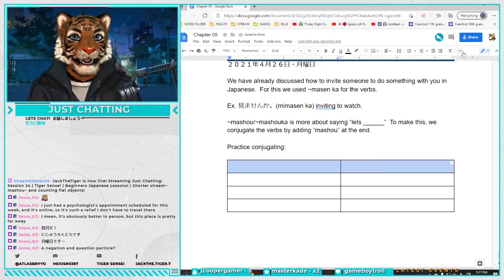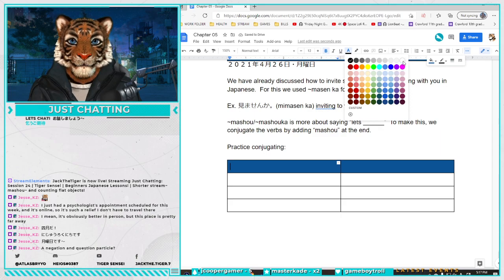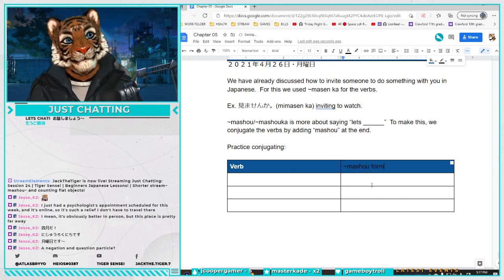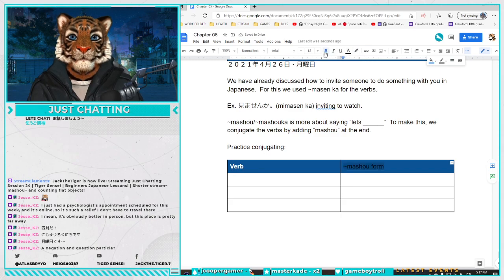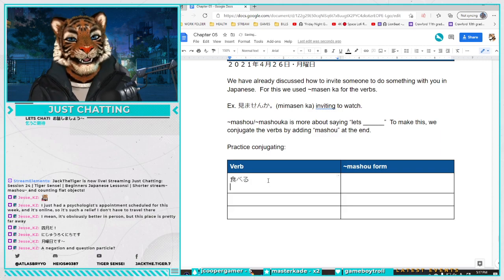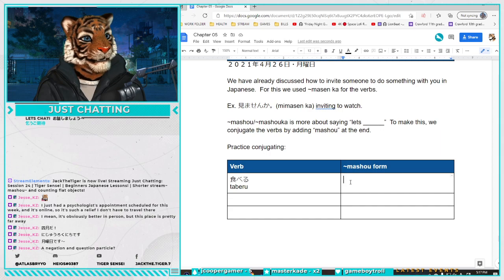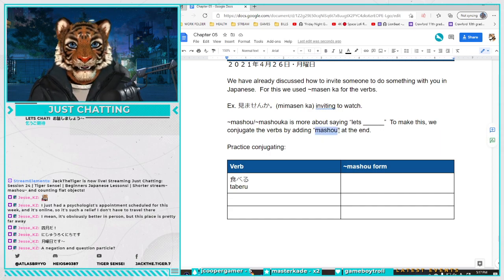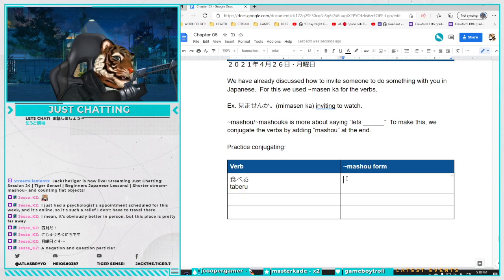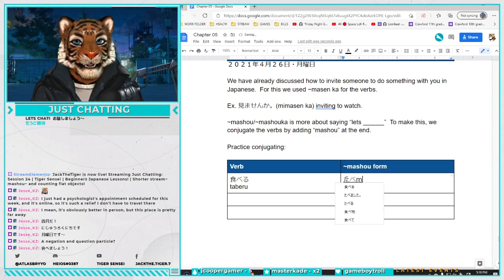So let's start with 5. 1, 2, 3. That's definitely not a 5. That's 4. But let's start with 5, and I'm going to try to use some of our new verbs here, too. Here we have the verb, and here we have the mashou form of the verb. So if I give you the verb, and let's use taberu, and I can use the kanji because we've learned it. Taberu turns into what? How would you say, let's eat? So we add mashou to the end. How would we change taberu to let's eat? Tabemashou! Hai!